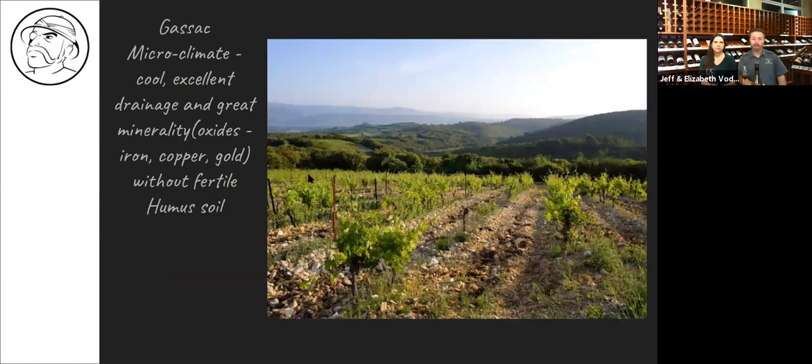It's cool, with excellent drainage and great minerality, oxides of iron, copper, and gold, but without fertility to the soil. All of these hills are basically mounds created by glaciers. So this is all broken up rock piled up into mounds. It is not so much earth. Because if we have really black fertile soil, then our grapes don't struggle. They must struggle to provide character. It provides grit. It's good for people too. That's right.